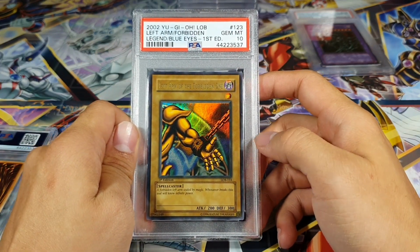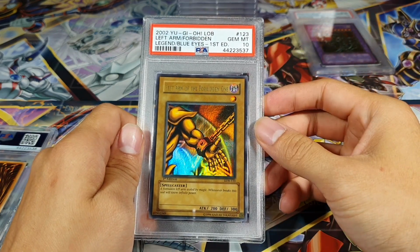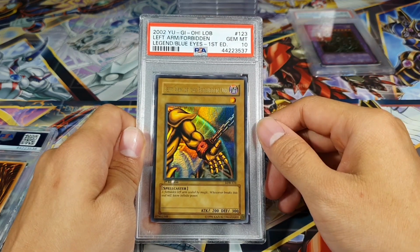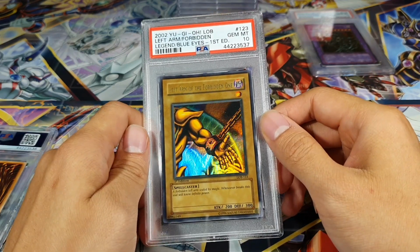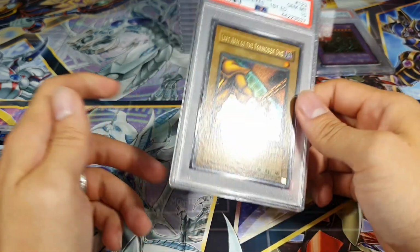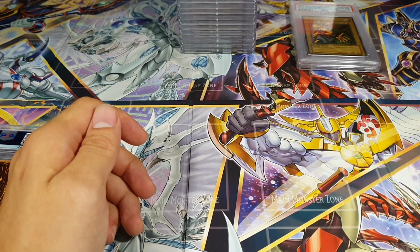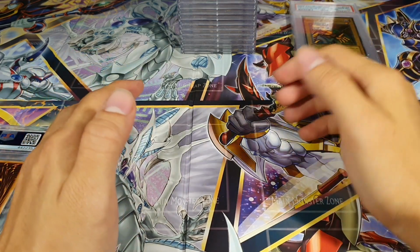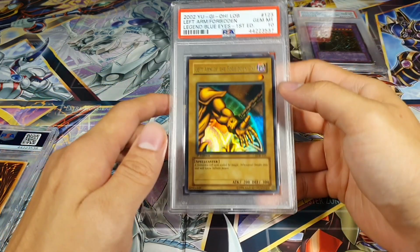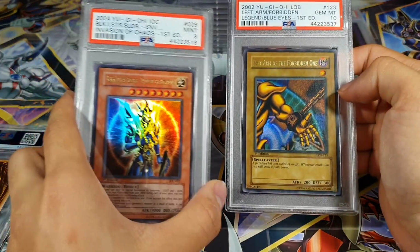I discussed this, and someone else discussed this in another video as well, how maybe the cards for LOB, MRD, like just faded cards in general, probably have a lower chance of getting 10s. I'm not 100% sure, and I have asked the representatives and they can't tell me either. They just told me the grading standards are standardized, and they take in every aspect, including coloring of the card. But obviously this is quite a bit faded compared to this.